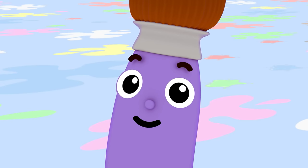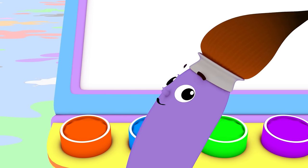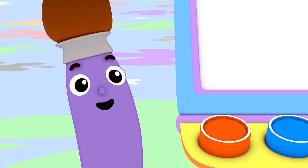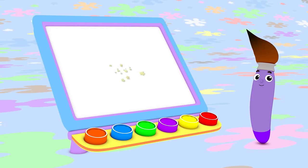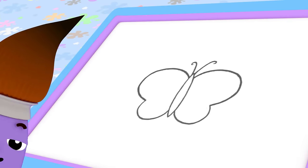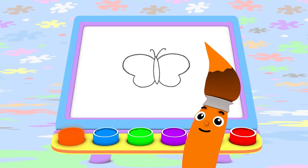A favorite? I don't have just one favorite color. I love them all. I choose colors by what I feel like painting that day. What do you want to paint today? Today, I feel like painting a butterfly. What color should I use to paint Miss Madam Butterfly? Orange! Orange!